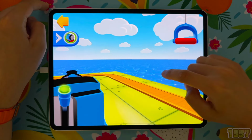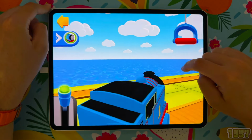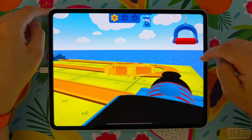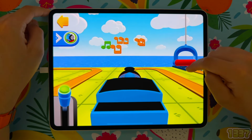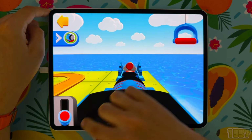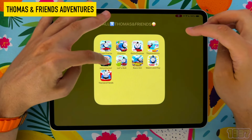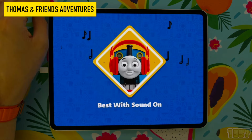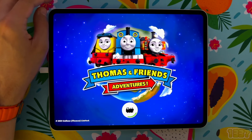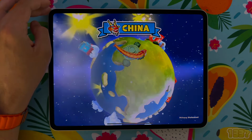Okay. We're going to Golden Gear. Nice, one more. One last gear will get you a surprise. Surprise. And finish is here. Stop. And watch around. Look around. Okay, next game, Adventures. China. Welcome to Thomas and Friends.